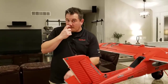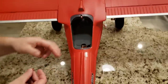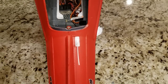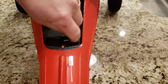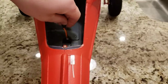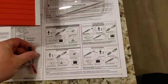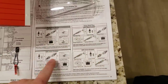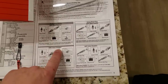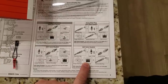Okay, so we are gonna use the bind plug on this one. They give you a nice extension cord so that it's out from this messy area down here, okay? So that's really nice of them to do that. When we're all said and done, we can go ahead and take care of that. So the safe select, they give you all the different methods. So there's safe select enabled, there's safe select enabled using the bind plug, or there's safe select disabled and safe select disabled using the bind plug. It's a different procedure, okay?